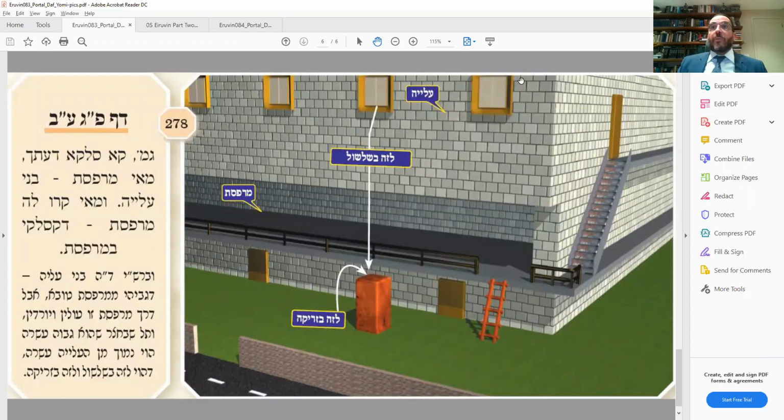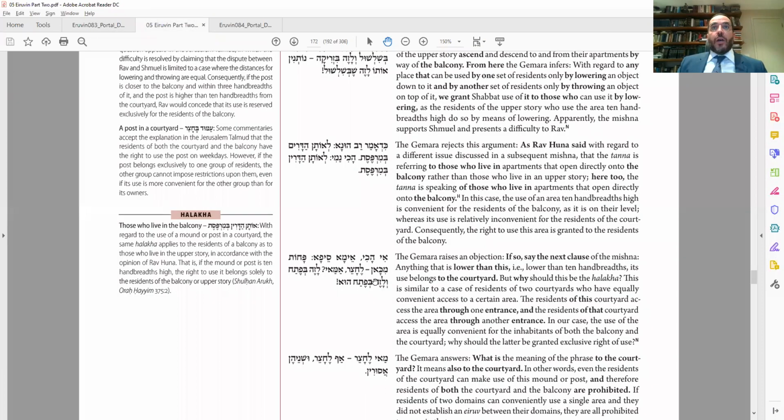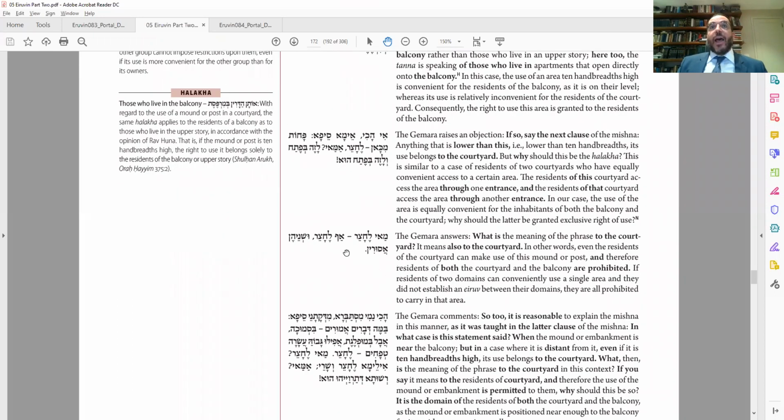So if you're not talking about the third floor, but rather the balcony level, then it's difficult to figure out the second case in the Mishnah. Why should it belong to the people on the ground level? Amai. So our answer is, Mai lechaser, af lechaser, ushnehem asurin.